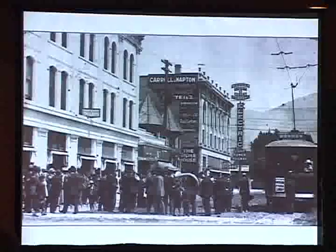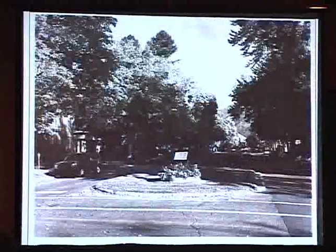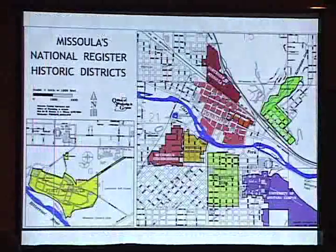Missoula was a fairly self-sufficient place, not quite so self-sufficient now. A lot of the signage is gone. This is in the 1920s. This is a residential district right here in the downtown. It is one of Missoula's historic districts, the East Pine Street district. The most density of any neighborhood in Missoula is in this historic district.